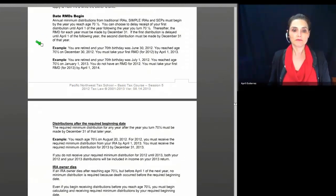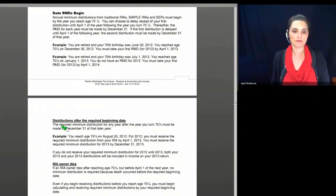So for example, you are retired and your 70th birthday was June 30th, 2012. You reach age 70.5 on December 30, 2012. You must take your first RMD by April 1st, 2013. In a second example, you are retired and your 70th birthday is a full day later, but because it's a full day later, you reach age 70.5 the next year on January 1st, 2013. That means you don't have to take a required minimum distribution for 2012, but you must take your first required minimum distribution by April 1st of 2014.